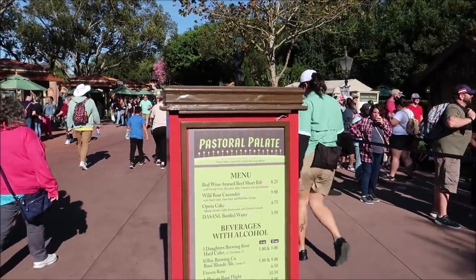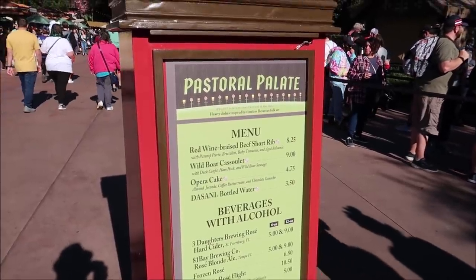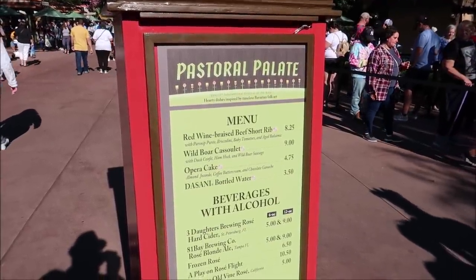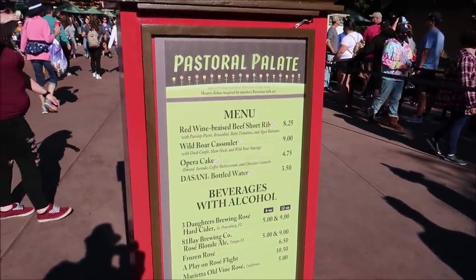Here is the Germany booth, and they have a lot of good offerings too, including the red wine braised beef short rib. Now, this was my favorite, I think, last year. It was so, so good. And then also they have the Alper cake, and this is also a really good cake, and it's kind of like a coffee buttercream, kind of like a tiramisu cake.